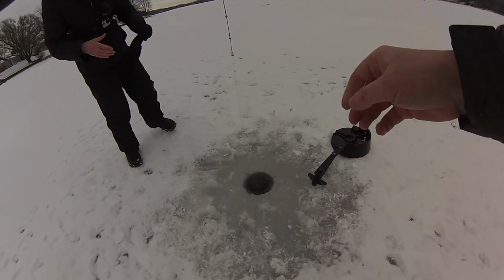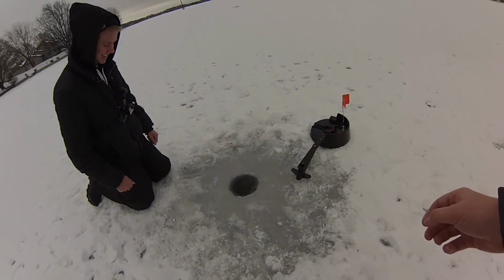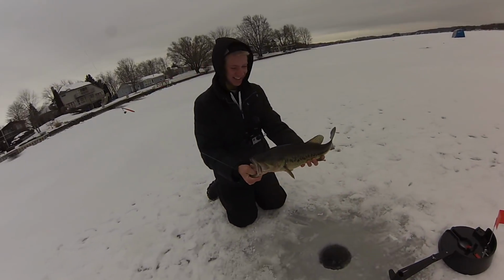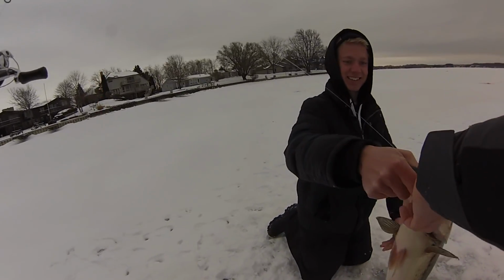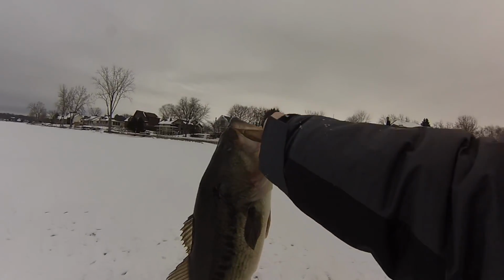Nice bass. Oh yeah. Oh, it's a big one, dude. Nice smallmouth, nice largemouth. Holy smokes, that's a nice bass right there, dude. That's a good fish. 3.5 at least. Yeah. Nice. Holy smokes. Okay, so what is that? Bass number like 5 for us, I think. And now we're getting some big gills too. It's starting to heat up a little bit.